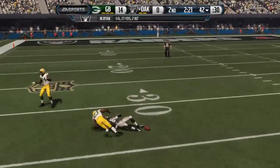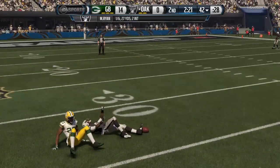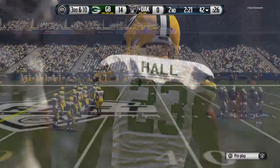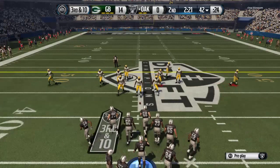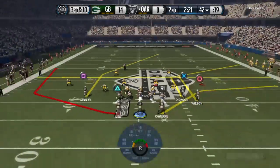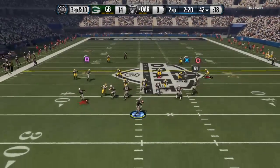Jarring hit that time. Knocks the ball free. Well, when it's 3rd and long, I just say this. Be very careful on the offensive side. 3rd and 10 coming up. The Raiders at the line of scrimmage. Split backfield. Ryan takes it from the gun.